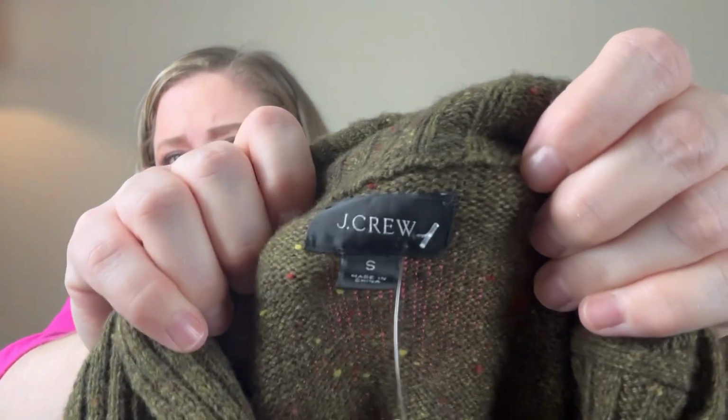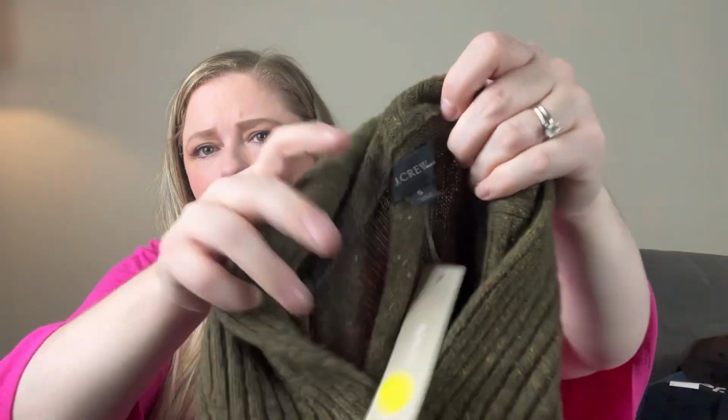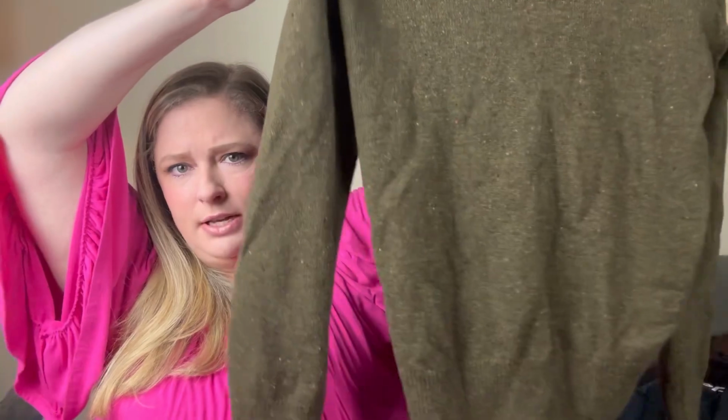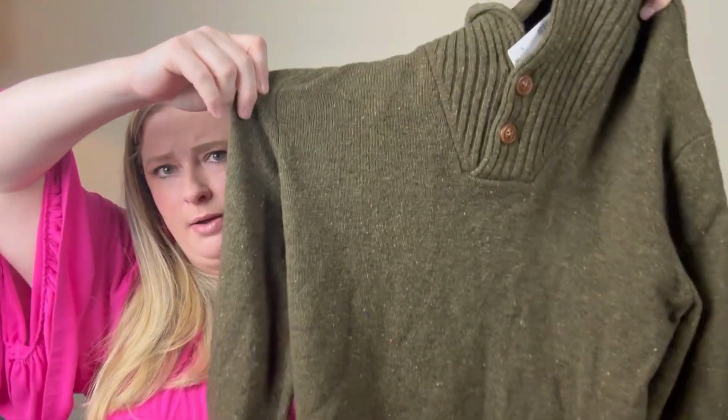This is another bread and butter piece, but it is a men's J. Crew size small Nua Tag sweater. And because we're coming up on the fall season and people are going to start buying more sweaters here soon, I thought this was worth the pickup. J. Crew is a good bread and butter brand for me.